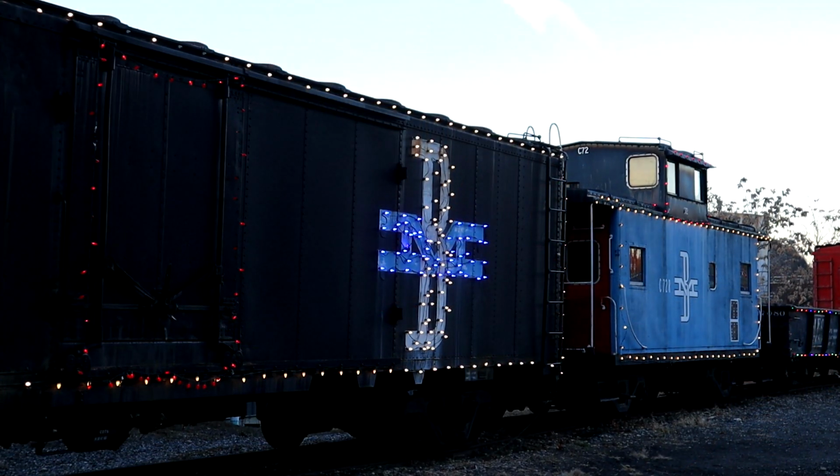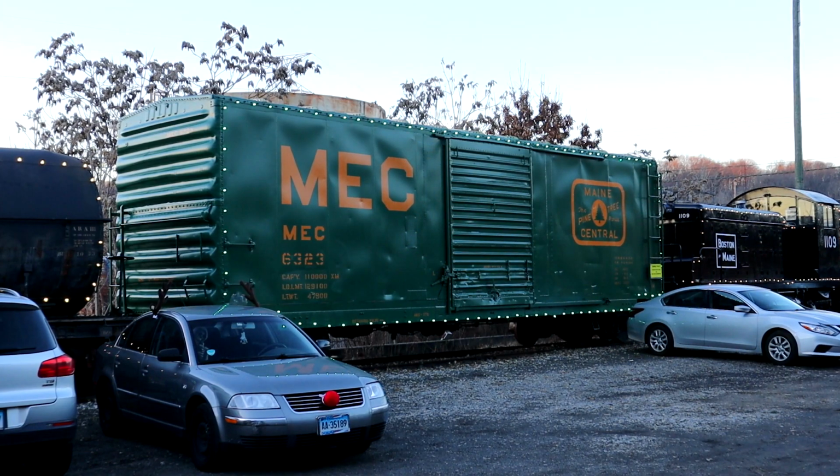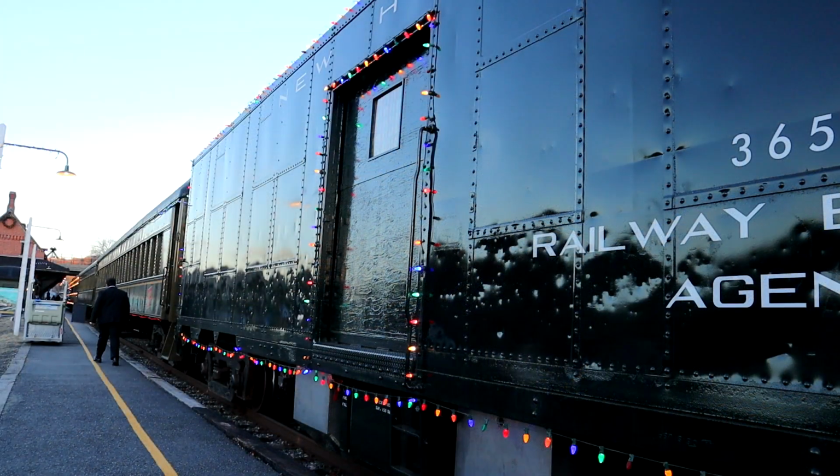We begin by chasing the Santa Express back from Torrington to Thomaston. Then we chase the Northern Lights Limited between Thomaston Yard and just north of the Thomaston Dam. Climb aboard for the journey.